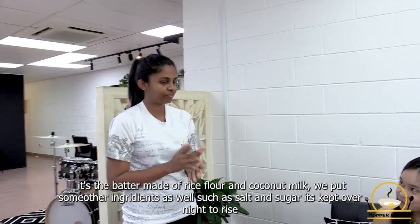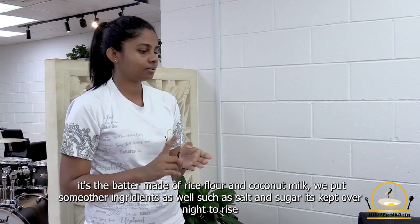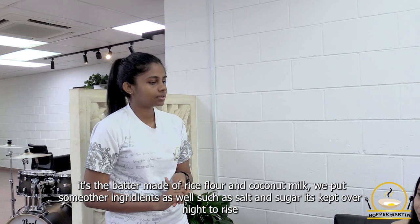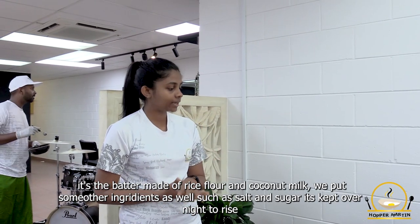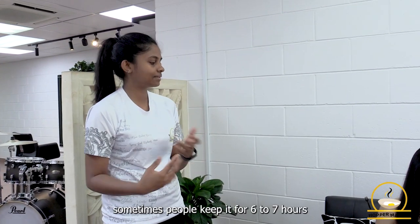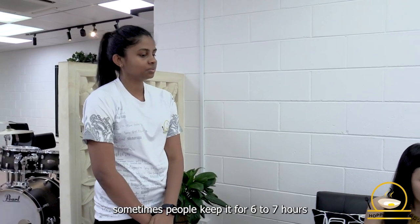It's a batter made of rice flour and coconut milk. We put some other ingredients as well, salt and sugar. It's kept overnight to rise. Sometimes people keep it for 6-7 hours, but mostly overnight.